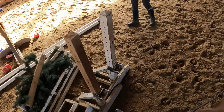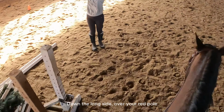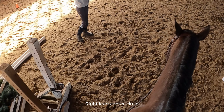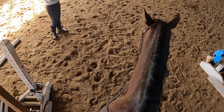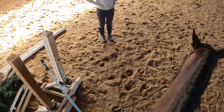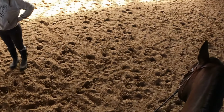Okay, let's do left knee canter at A, down the long side over your red pole. Simple lead change to the middle to the right knee. Right knee canter circle. Back to trot at C. Trot across the diagonal over your green poles and then halt at B. Okay, I guess that means I'm first. And then I'll forget it as soon as I'm out there.